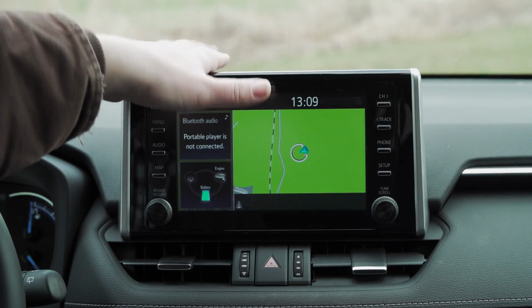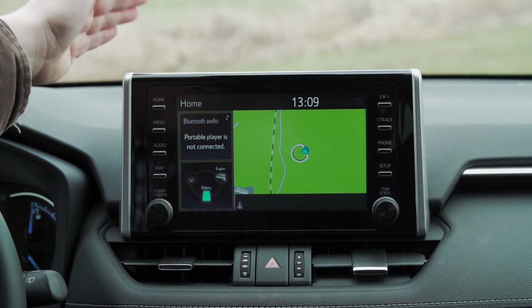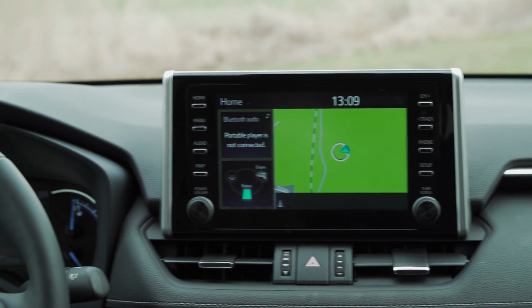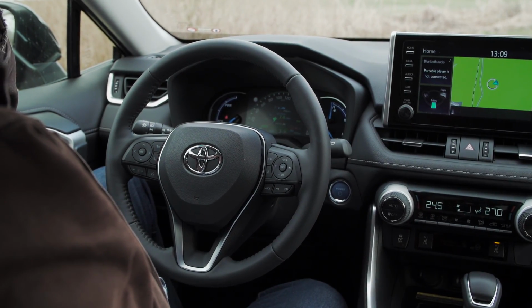So this is simply going to be a question of how you feel about having this planted right in the middle of the dashboard. For me, I'm not in love with it, but I think I could get used to it. Do I feel the same way about the driver's cockpit experience? Well, that's an interesting one.